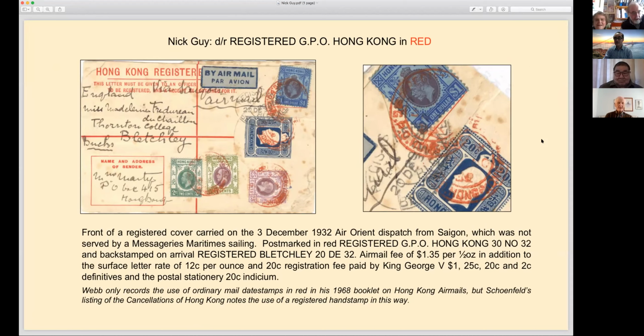Nick, there was a sailing on the 6th of December on the Aramis, and that connected with the Air Orient flight on the 11th of December. Yeah. Which would fit in. It's probably that. There isn't one before. The previous one was the 29th of November on a La Plata Maru ship, so this would have missed it. So it would be the Aramis that it went on. You think? It must have been if it's got a Bletchley 20th. Yes. Well, the Bletchley 20th is the best postmark on there.